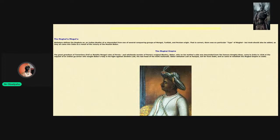Babur, the great grandson of Tamerlane, a full mulatto Mongol ruler of Persia, whose people were the murderers of Persia's original blacks, and who on his mother's side was descended from the famous Genghis Khan, came to India in 1526 at the request of the Indian governor who sought Babur's help in his fight against Ibrahim Lodi, the last head of the Delhi Sultanate.